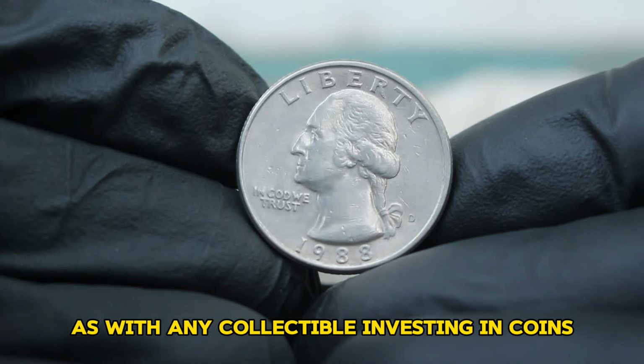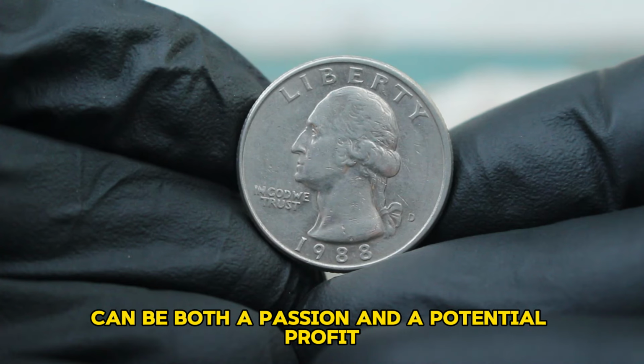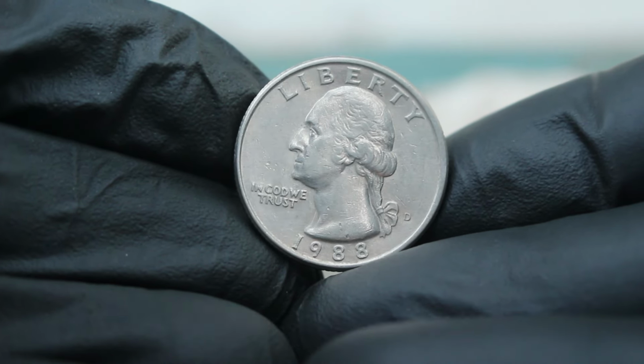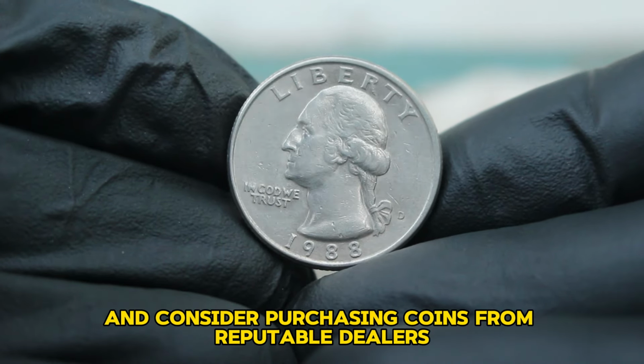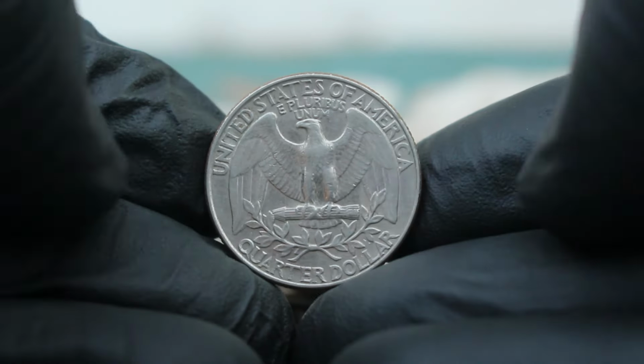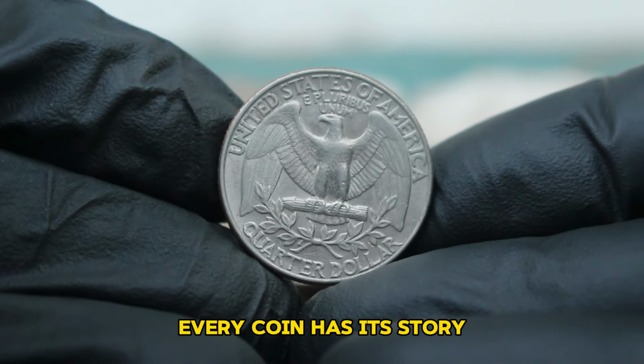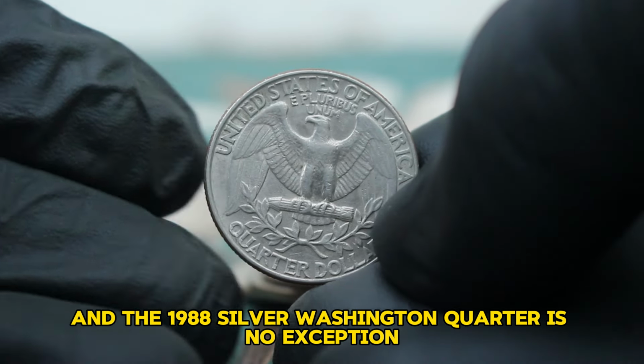As with any collectible, investing in coins like the 1988 silver Washington quarter can be both a passion and a potential profit. Always do your research and consider purchasing coins from reputable dealers or auction sites. Remember, whether you're a seasoned collector or just starting, every coin has its story, and the 1988 silver Washington quarter is no exception.